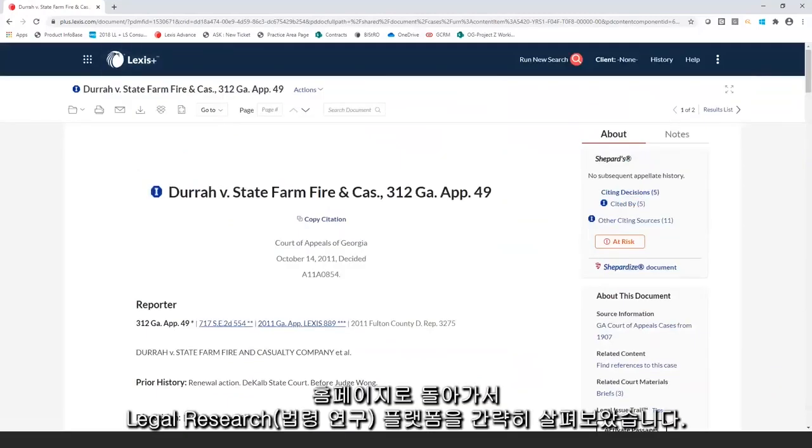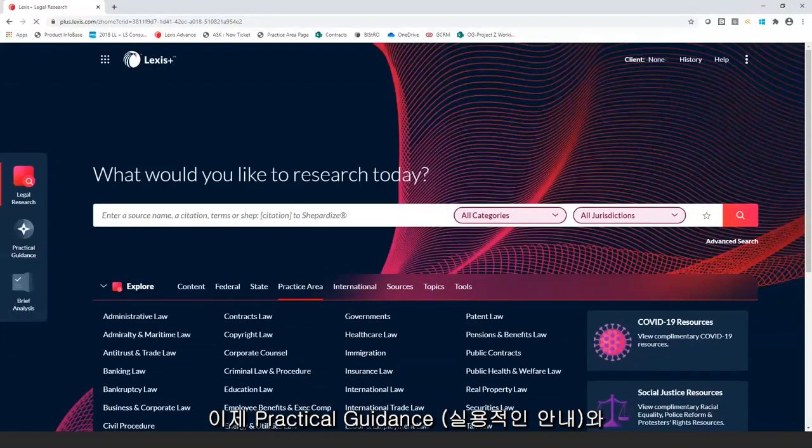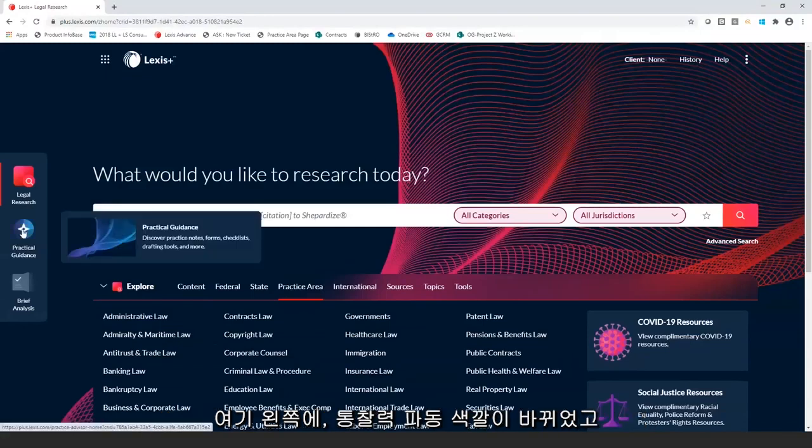So now going back to a home page, we've taken kind of a quick walkthrough of the legal research platform, and now I want to cover practical guidance and brief analysis. So I'm going to start with practical guidance over here on the left-hand side.